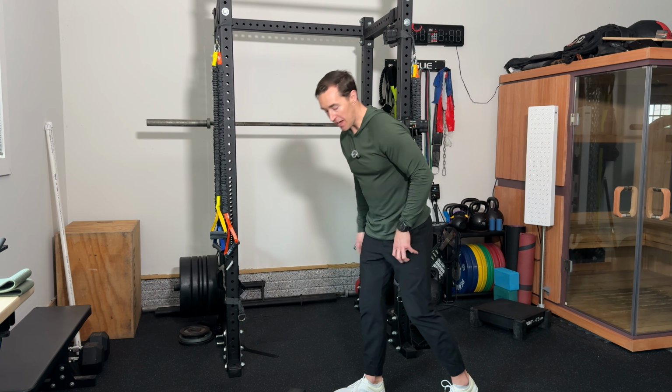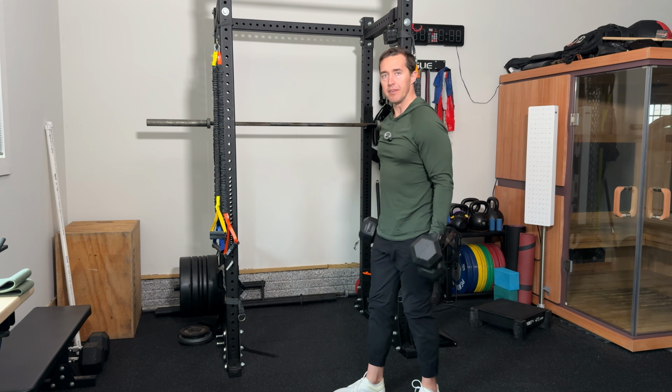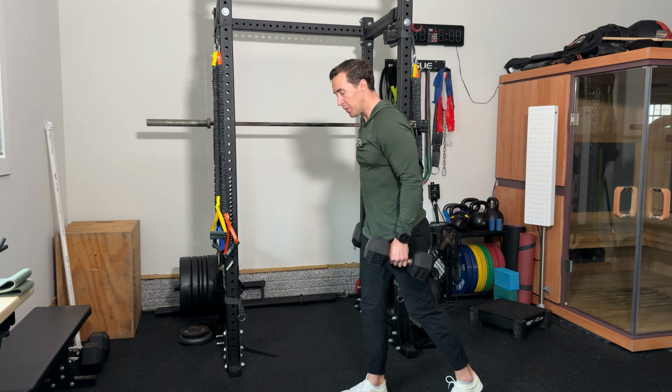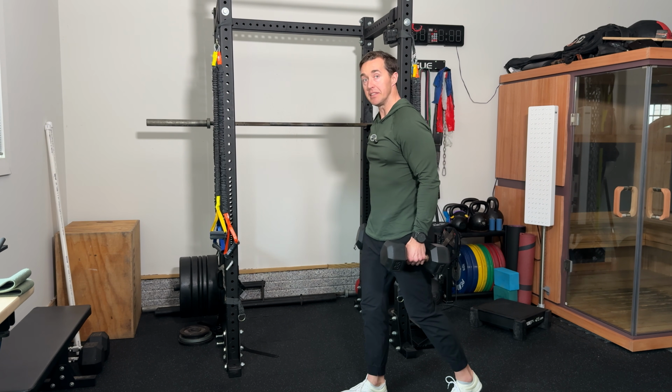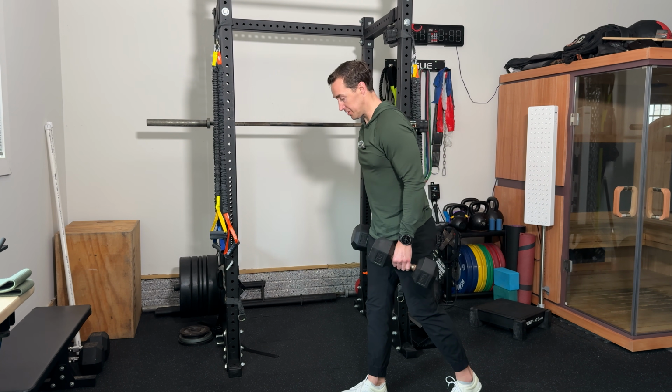So I've got two 35-pound dumbbells here. Again, leave your ego at the door with whatever it comes out to. Whatever is going to ultimately allow you to complete the movement while maintaining good posture and good technique, that's going to be the end goal. So 8 to 10 reps per side, and then we're going to switch for 3 sets.